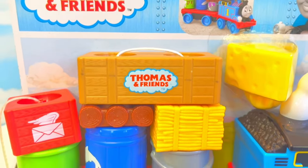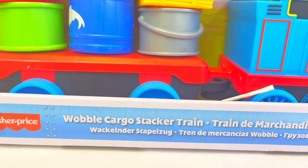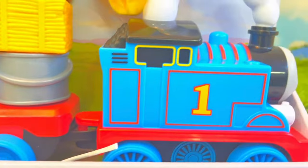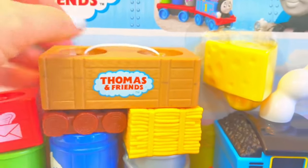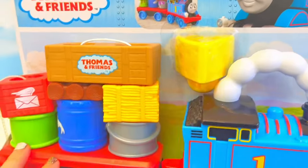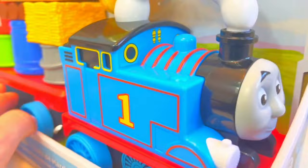Hello and welcome to Tiny Treasures. Today we have a brand new Thomas Fisher-Price toy called the Wobble Cargo Stacker Train. Look at all of the fun pieces. And I love that there's not much plastic with the packaging. Toy companies are getting much better with that. Yay. Let's open it up and have some fun, tiny fans.